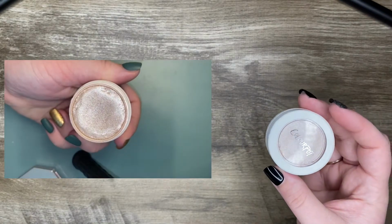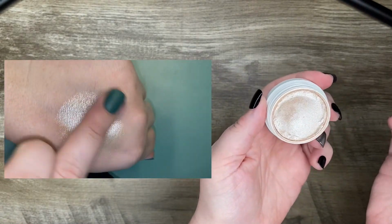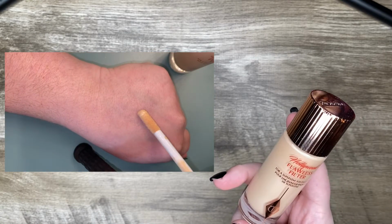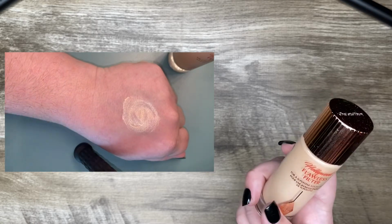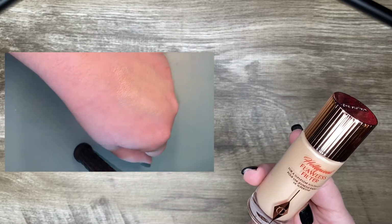Next category will be highlighters, and I have quite a few because highlighters are my second favorite makeup item next to eyeshadow. This is the ColourPop Super Shock Cheek in the shade Flexitarian. I absolutely love the champagne-y, super bright highlight this gives you. Next I have the Charlotte Tilbury Hollywood Flawless Filter. This is my favorite to use if I'm not going to put on a foundation or a powder. If I'm just wanting to throw a few things on my face and go, I will grab this and throw on some mascara and maybe a little bit of a shimmer eyeshadow and a lip gloss and be done with my makeup for the day.